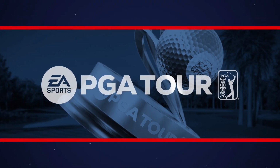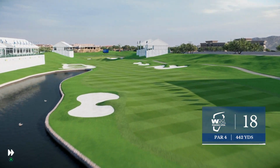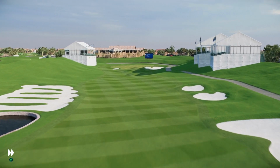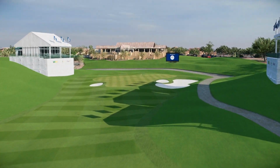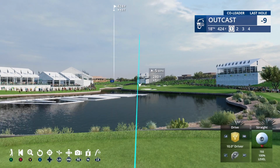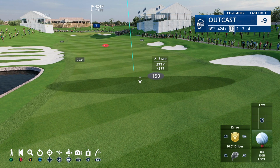What an outstanding finishing hole here at TPC Scottsdale. Not overly long, but it is challenging. At 442 yards, this par four is all about strategy. You can challenge the lake on the left if you're one of the bigger hitters, cut the corner of the church pew bunkers. That leaves you with just a flip wedge in. Or you can take the safe route. Just go down the right side of the fairway.